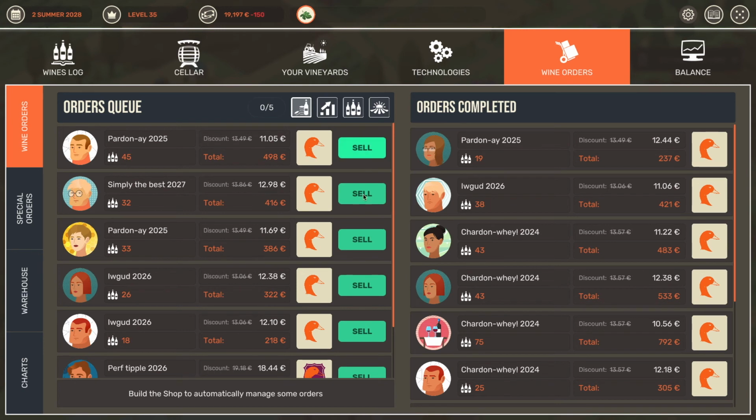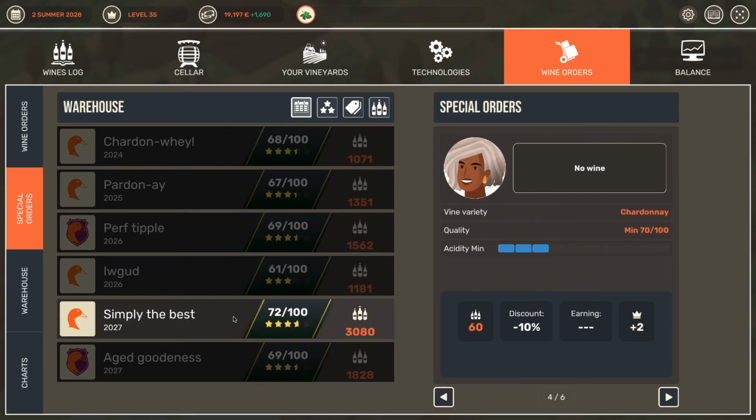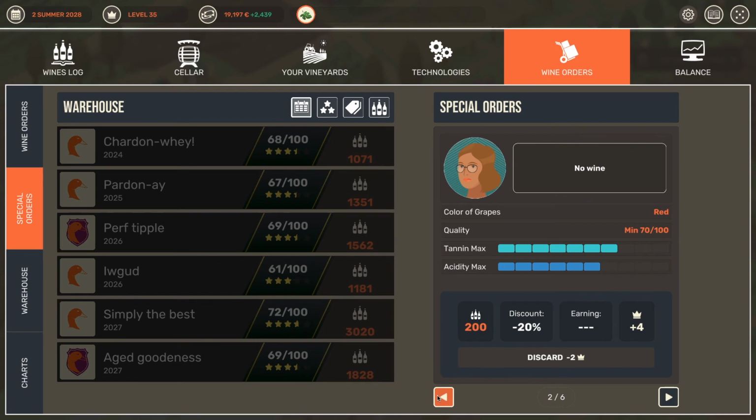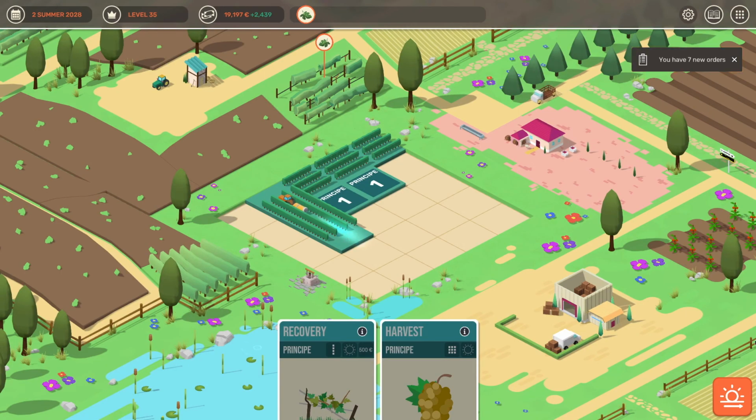I think we might have a wine though that matches one of our special orders. I think it might be one of the Chardonnays. Yeah, Chardonnay 70, minimum acidity. Perfect. Got a special order done. That's really good for us. I'm not sure if special orders do anything other than just give you some more money, but it's pretty good. On to the next turn, please.